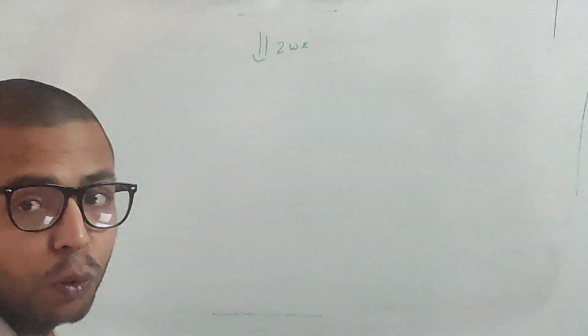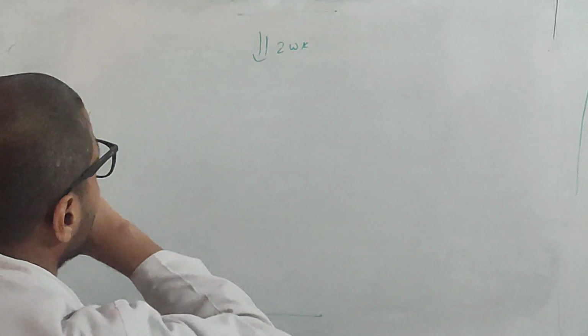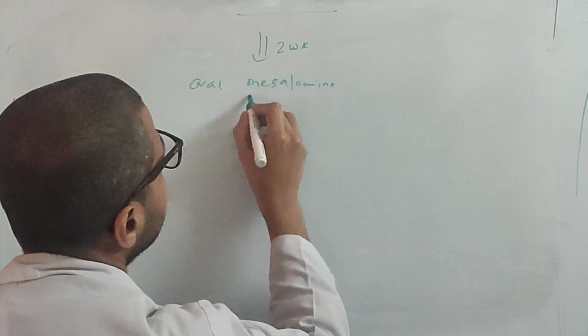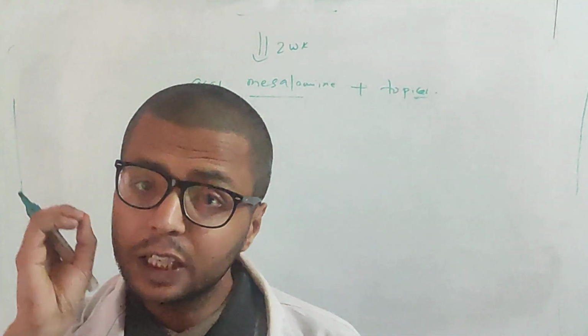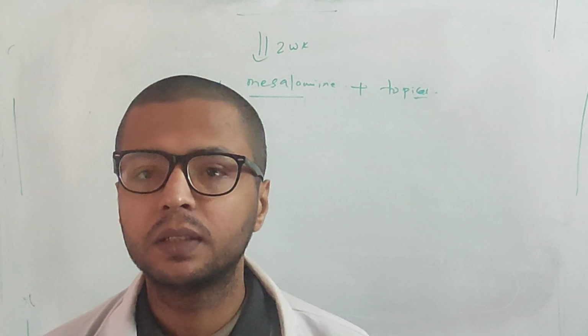If it is again not improving, then in that case you can add oral mesalamine in addition to topical formulations. So we don't discontinue topical, we continue topical, and in addition we add oral mesalamine.